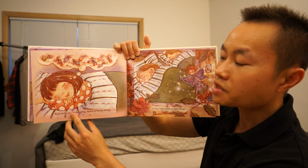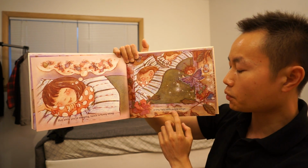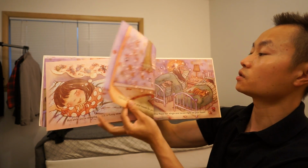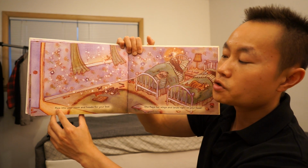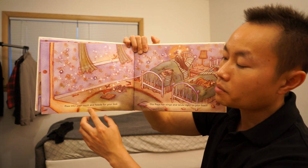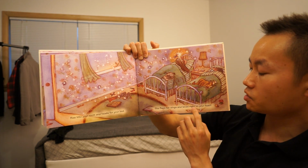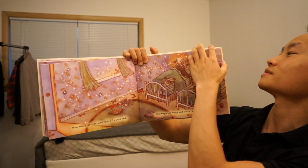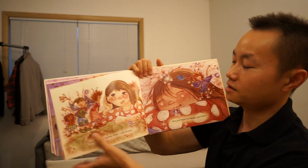But while you're sleeping, here's a funny thing. A tiny fairy with purple wings is going to come into your room. What is she going to do though? She flies, can you see it okay? She flies into your room and heads for your bed. She flaps her wings and lands right on your head. Oh no. Lands right on your head to do what?